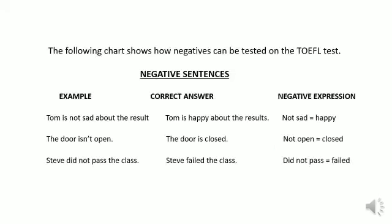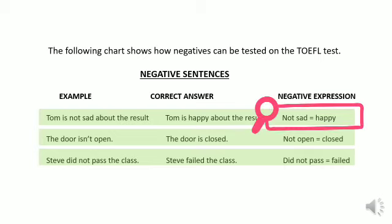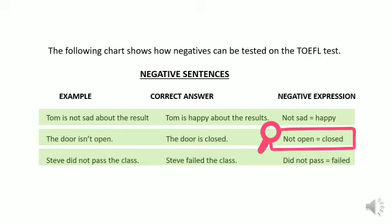Alright, here are some examples of how negative sentences can be tested on the TOEFL part A. This is an example: Tom is not sad about the result. So we see the negative is "not sad." So Tom is happy about the result. So not sad means happy. And then next, "the door isn't open" is the same as "the door is closed." So not open means closed.